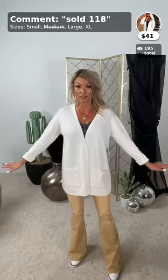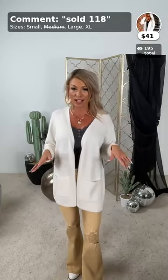So they're high rise and these are a flare. They are so darn good. Do not be afraid of flares. You guys, if somebody tells me you can't do flares, I don't know what I'm gonna do with you because you can. And they make your legs look super long and extra skinny. Okay, which we all want that, right?